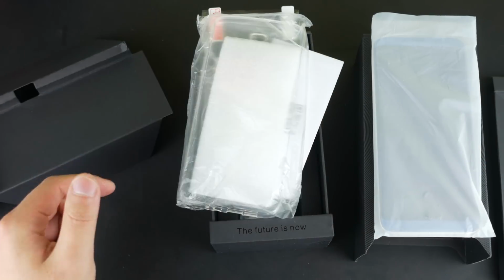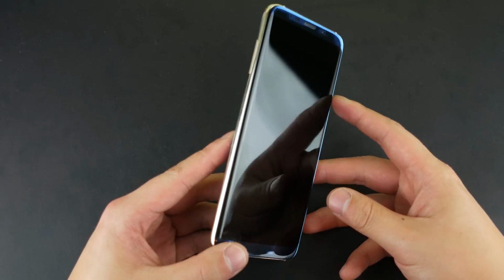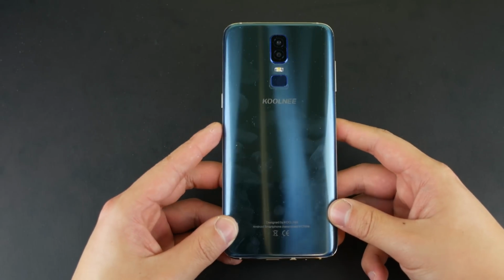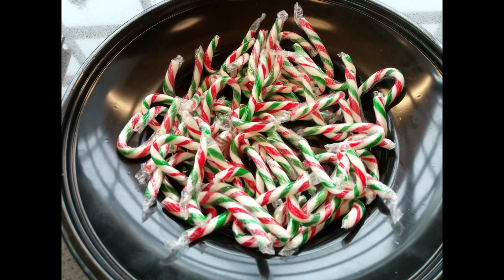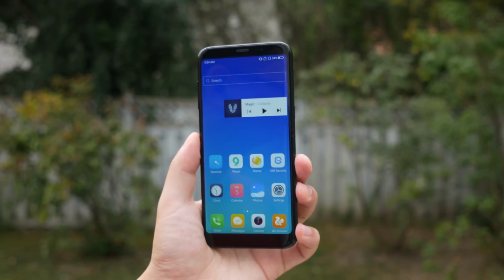So let's go through the phone quickly. Again, to recap, it's a beautiful phone, and I definitely look forward to other phones from Koolnee. It definitely resembles the Galaxy S8 very nicely. It has a good display, okay performance, but the biggest downside here is the camera quality. It's just not very good. The other downside is the battery life is just average. Pretty much every other phone on this list has great battery life, while the Koolnee K1 only has average battery life.